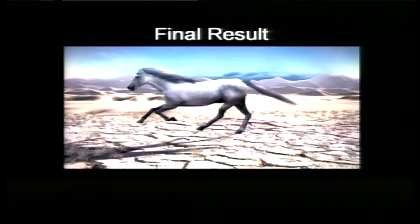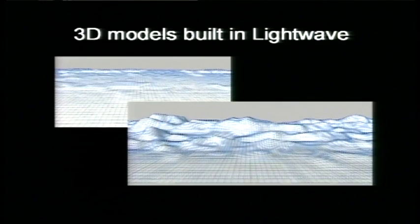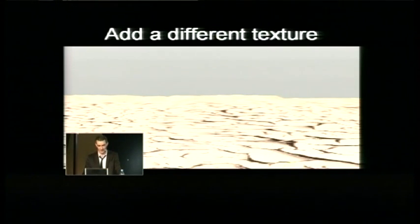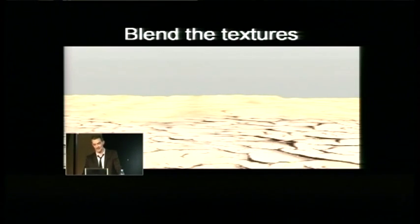So the horse, start off with the environment. I started by modeling, quite badly actually, some mountains in Lightwave. And I imported them into the engine. And I got a white screen. So I added a texture to it. And then I added a different texture to it. And I blended the textures.